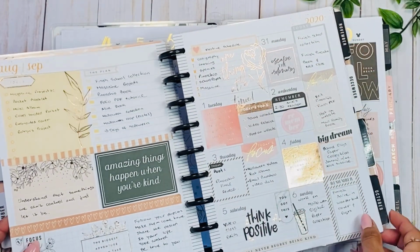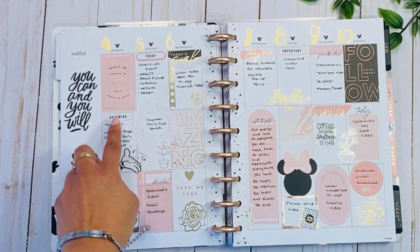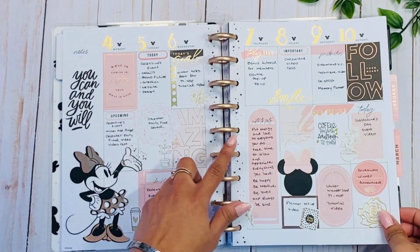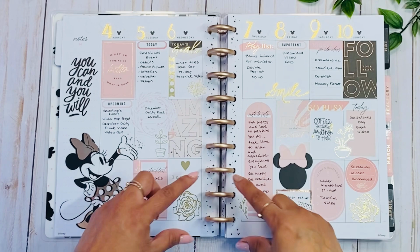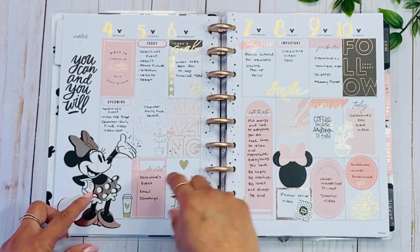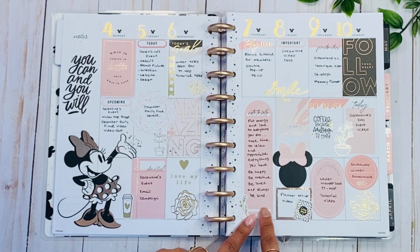I like both actually, but I do like the fact that on this one you can create longer notes or longer lists if you have to. So what I do is on the last section here, the last little square box, I will put the reminders of which videos I need to post.